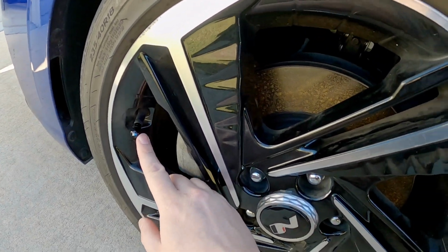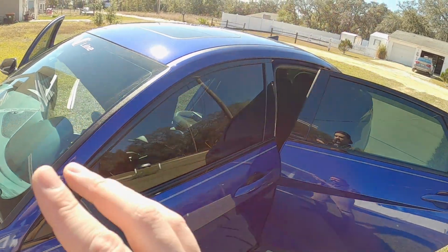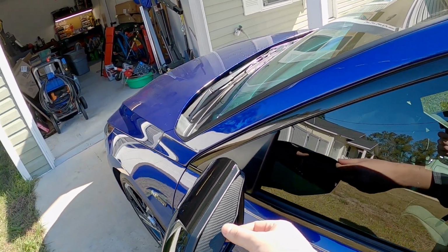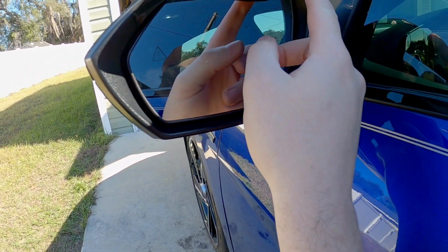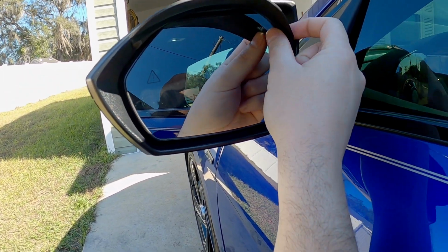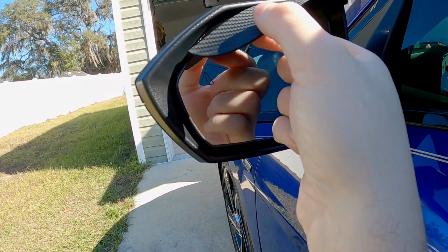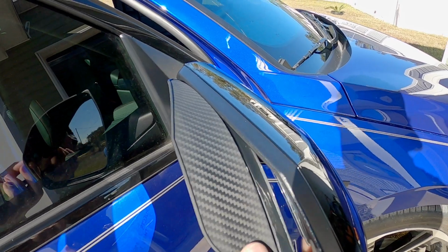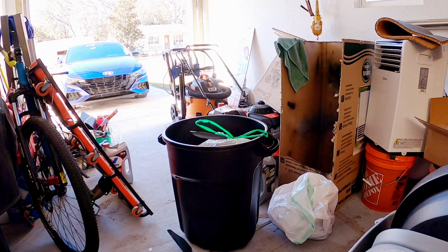Obviously, the valve stem caps look fine. The center cap covers look good. All of that's good, and then we get to these. Well, these aren't going to work, because the adhesive, first of all, sucks. It's not sticking, and it just looks horrible. This one over here is just falling off. Obviously, these are not going to work, and they are destined for the garbage.